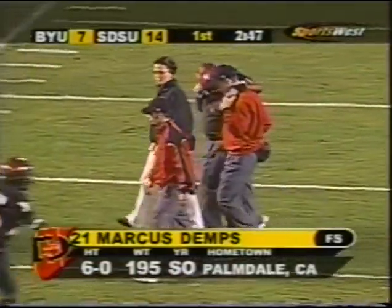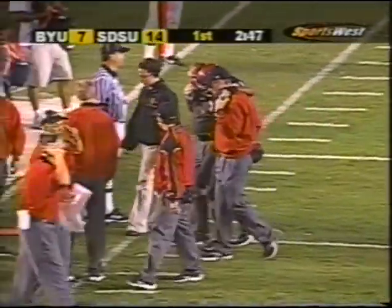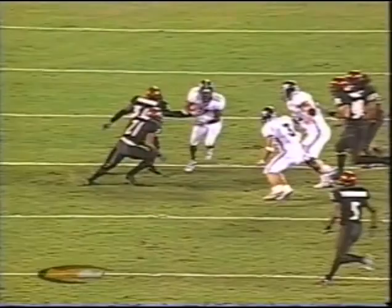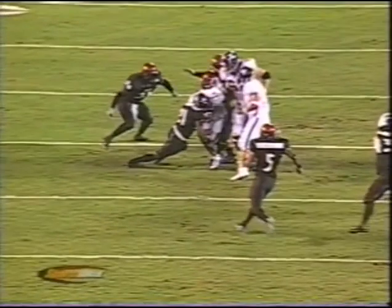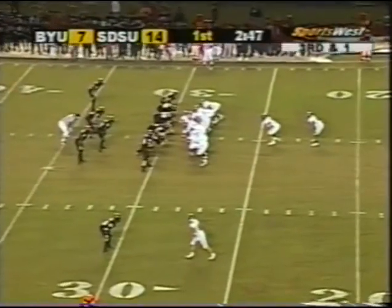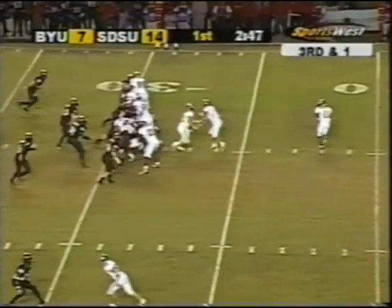Of course, Marcus Demps is the younger brother of former Aztec Will Demps, who plays with the Baltimore Ravens. Great player here for the Aztecs. The team has a little bit of a defensive attitude there in Baltimore. Take a look at his foot. Gets that foot planted now. And then watch how that bends over. It's kind of ugly. It just gets caught right underneath him and stretched out the back of that foot, the Achilles. Boy, that did not look good.